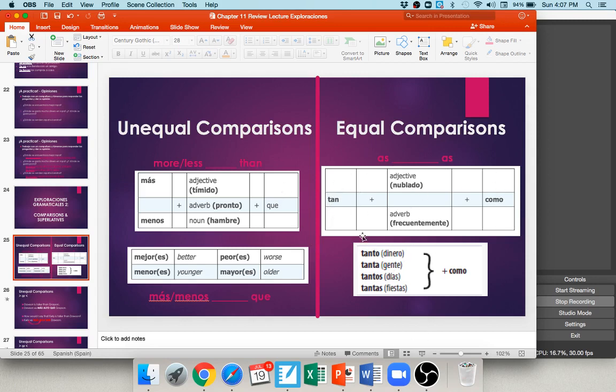Because you saw tan nublado como, as cloudy as, or tan frecuentemente como, as frequently as. But down here, we're saying as much money as, as many people as, and so on and so forth. So this to in some ways can be thought of as much or many. Either way, you have to make your noun and your sentence agree with the tan part. So notice dinero here is masculine and singular. So tanto, in this case, agrees with dinero.